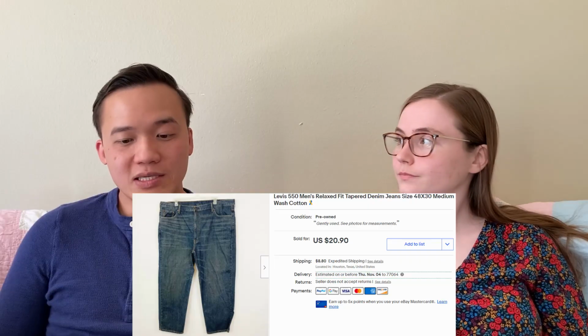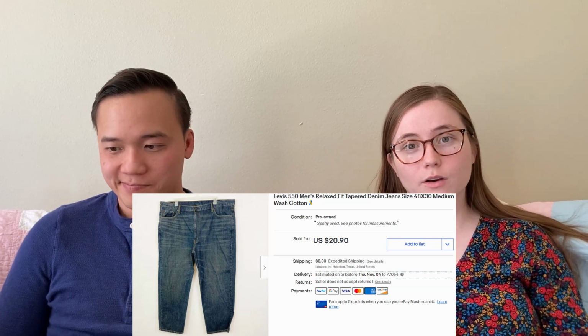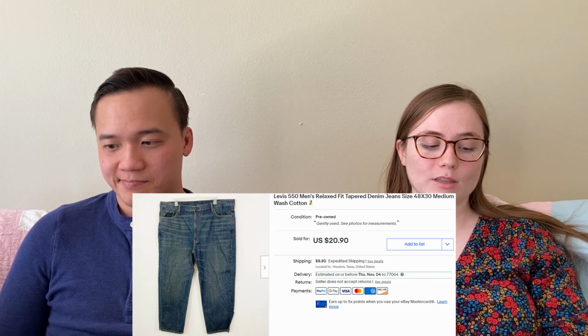So we sold these Levi's, bought for $5.50, for $26.10 on eBay. Yeah, this was another good sale. We have had these for a while. These were a size 48, which is why I think that they sold. But again, we've had those since February. So yeah, maybe don't pick up all Levi's. Be very picky on your Levi's.